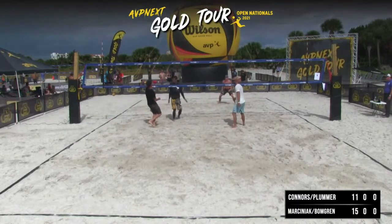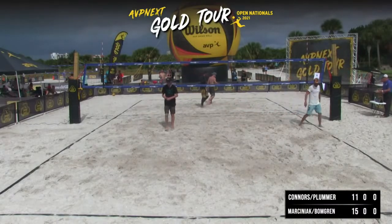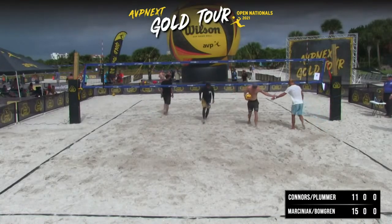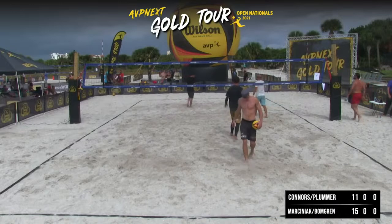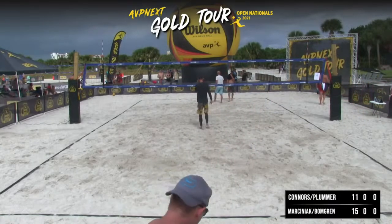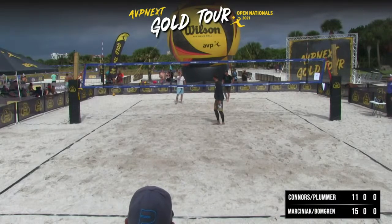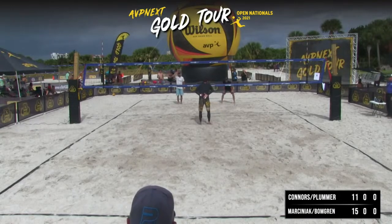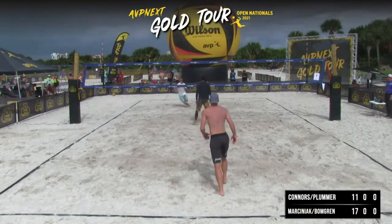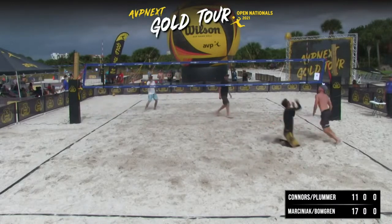Set. Whoa, what a block. Big block there from Marciniak. Switching sides here, 17-11. That's the second block for Marciniak against Connors in about 3 points. Bomgren's heading back to the service line. As I mentioned, Bomgren having a lot of success at Wapaka, finishing second with his brother. I believe, and I can't remember what place he came in at Pottstown, but had a stellar performance both on grass and in sand. Oh, picked up by Bomgren.